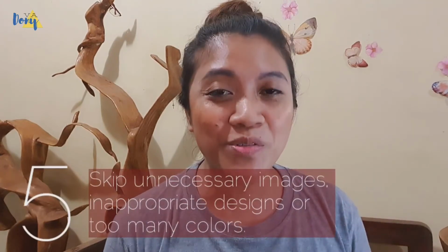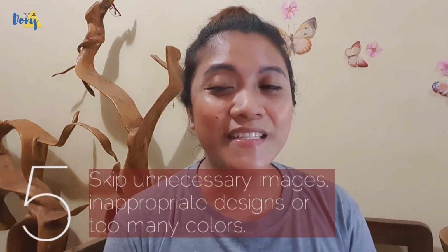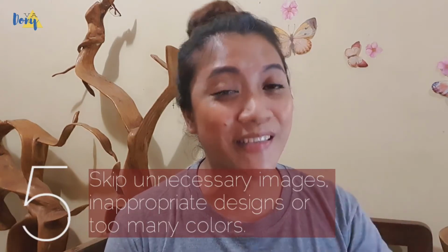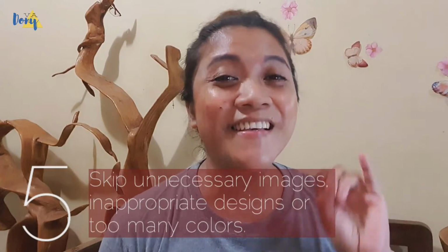Now let's head on to my fifth tip. If you are someone who doesn't have an eye for design, then skip the images or too many colors in your resume. Instead, just keep it simple. Maybe just black and white will do, as long as, again, going back to number one, it's simple, organized, and clean. Should be fine.